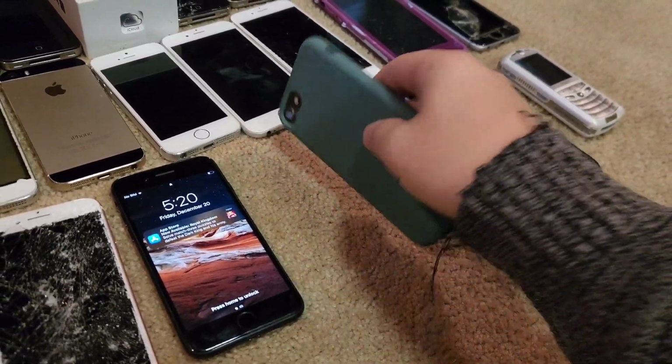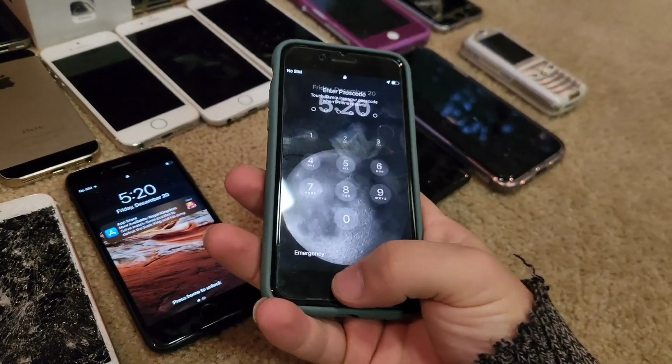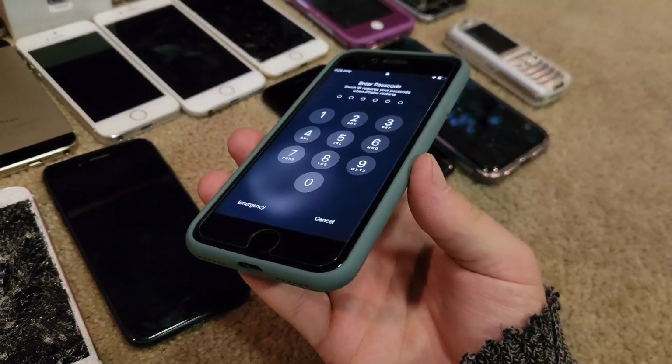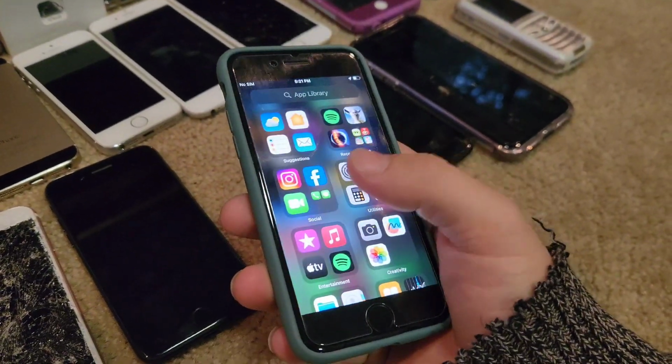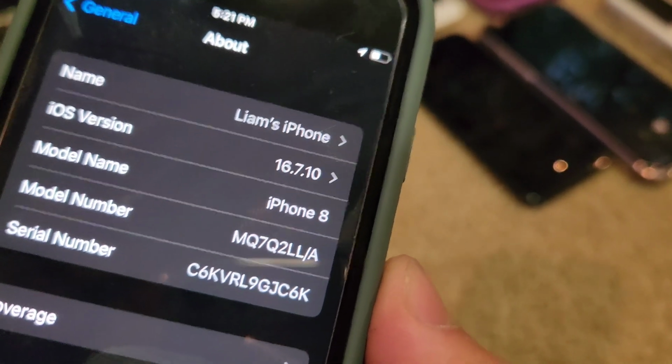Next up, we've got my beloved iPhone 8. I actually love this phone right here. This is another 256GB version that I got off of eBay for only, I think it was about 60 bucks. This phone functions totally fine. There are no issues with it. This one runs iOS 16.7.10.